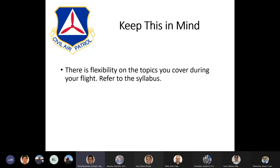So there's flexibility in the topics. We talked about many things, and there's a syllabus you can also refer to. You don't have to do everything. Just pick the ones that are more interesting to you that you haven't done in a while, and come up with a plan so that you're efficient. You can practice more things. Remember, at least currently, the guideline is 1.5 hobbs, no more. That might change depending on funding.